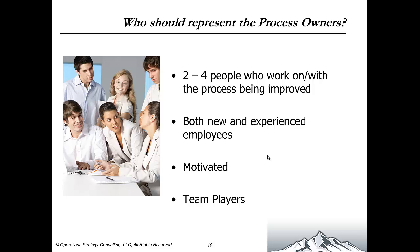When you're looking at who should represent your process owners, you also want to find people that are motivated. Clearly, you're not going to want somebody on your team who doesn't want to be there or who's not excited about improving the process. You're also going to want to make sure that the people that you're picking to represent your process owners are team players. If the only reason they're there is to get something to put on their resume or on their progress report, then this is probably not somebody you want on your team. You want people who are there to work together and improve the process so that you can make the best products that you possibly can.